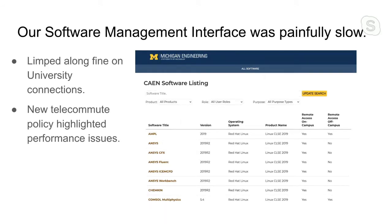So let's move into our case study. One of the apps I work on is the Software Management Interface, or SMI. It's a Python and Flask app. It displays information about what software is available for students, faculty, and staff to use, and what limitations there are in that use, such as whether it can be used on a virtual machine, whether it can be used for commercial research, and, a good kicker in this day and age, whether it can be used outside of 50 miles from campus.